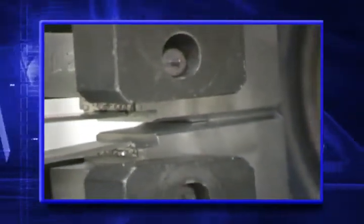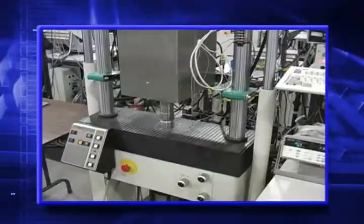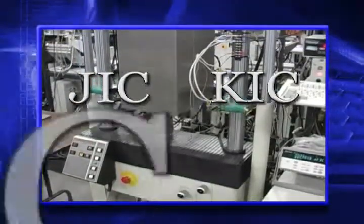WMTR is very active in the development of elastic plastic fracture toughness testing. This test is exceptionally useful for material comparison, selection, and quality control applications. Values obtained using this test method include J1C, K1C, and CTOD.